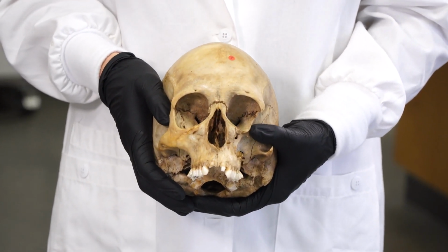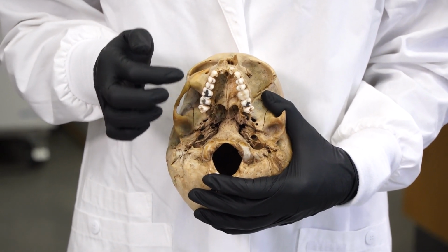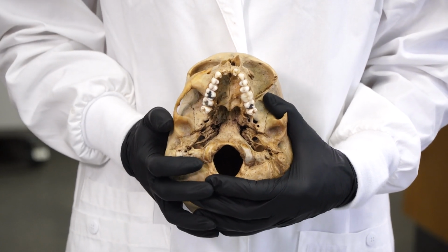We can also look at x-rays of the teeth and the dentition and compare these post-mortem x-rays to ante-mortem x-rays to help us identify an individual.